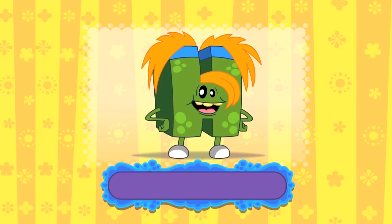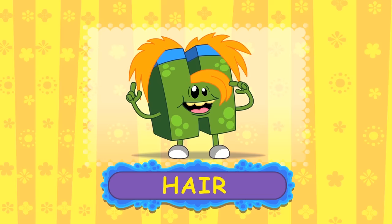Ooh, this is a difficult one, but I'm sure you can work it out. What is H Monster covered in? Here's a clue. It also grows on your head. That's right! Hair! Now here's what the word hair looks like. Say it with me. Hair. H-A-I-R. Hair!